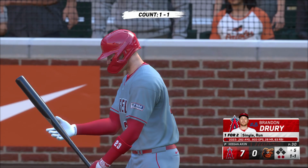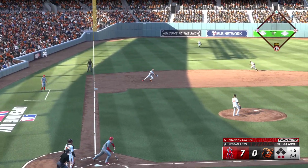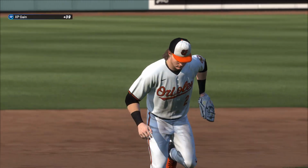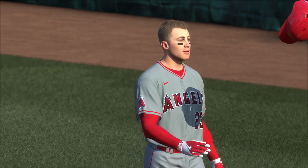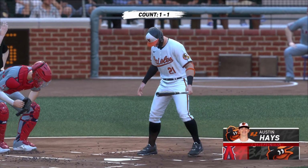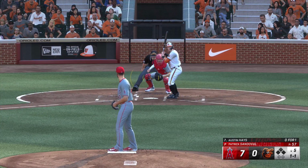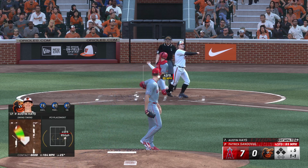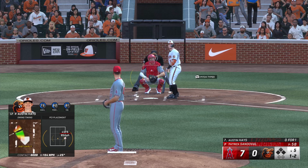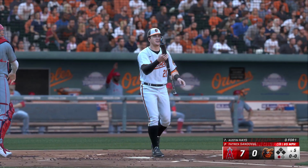Two outs, base is empty. And next for the Angels, Brandon Drury. Two down, nobody on. And we're at the top of the fifth. Bounce to the left side. And it's a 1-2-3 inning. Angels held in check, and they hold a 7-0 lead. We head to the bottom of the fifth, and now it's Austin Hays, the left fielder. The 1-1 is fouled off. The wind to kick the pitch. And down on strikes, and that's the first out.